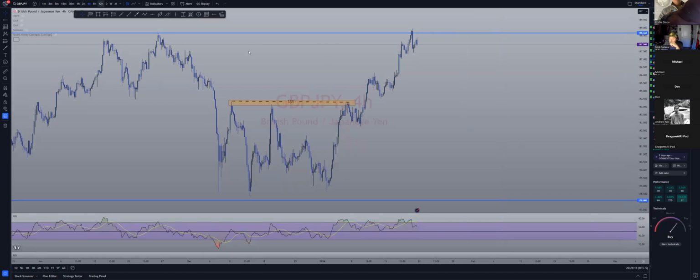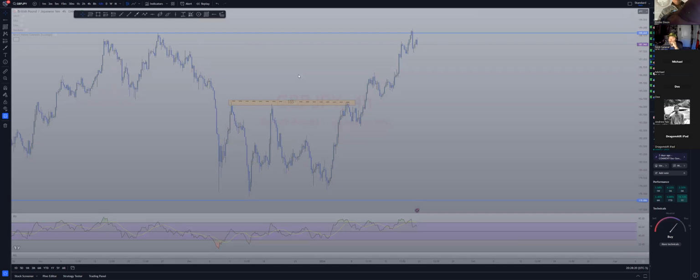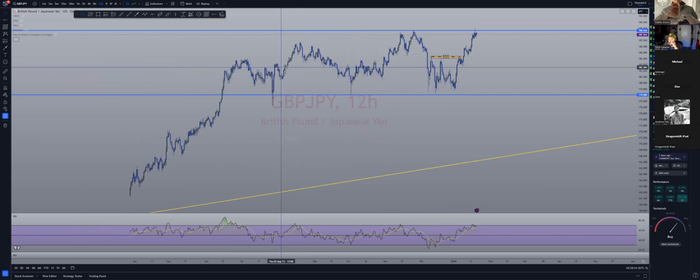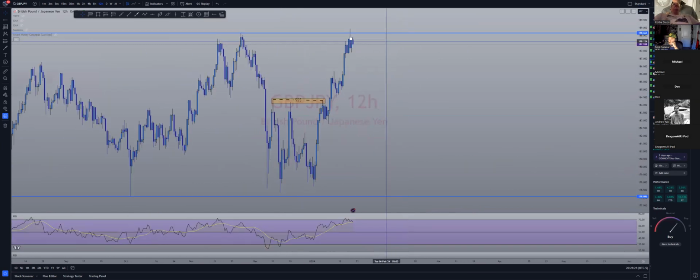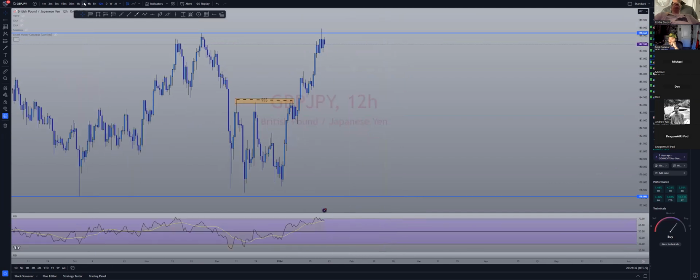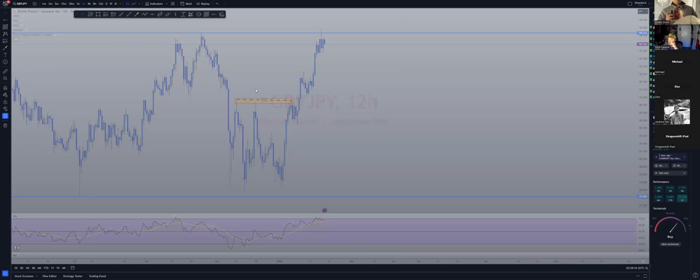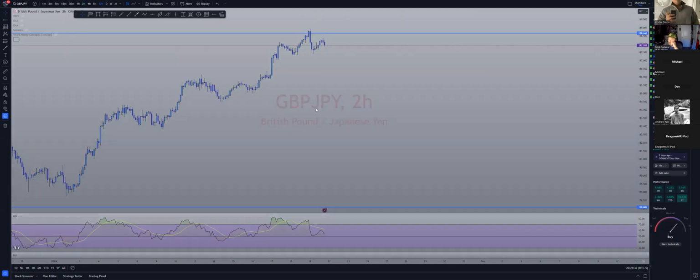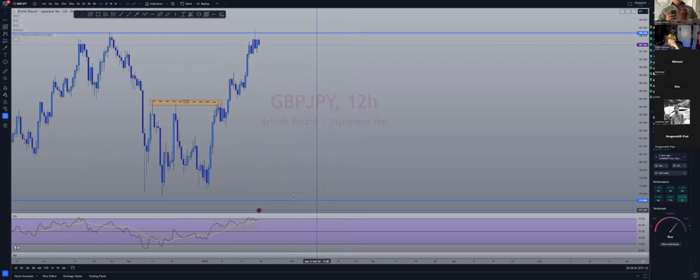So that's the 4 hour. Let's just come out to the 12 real quick. Dude, that's a super clean double top. It's not quite a triple top. That's a super clean double top with a wick getting closed back below. Dude, this GJ is looking pretty solid. Oversold on the RSI. Let's go back to that real quick. 12 hour oversold on the RSI.